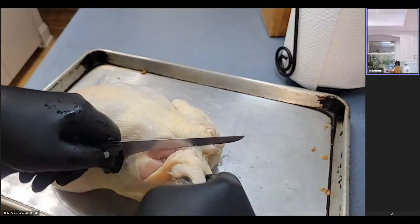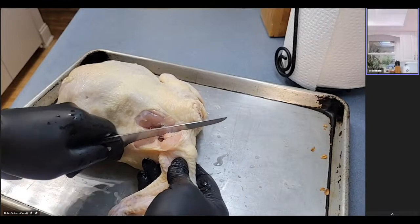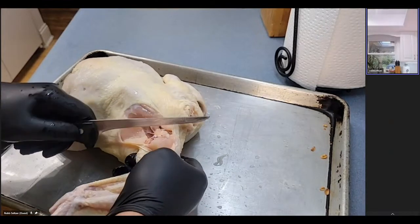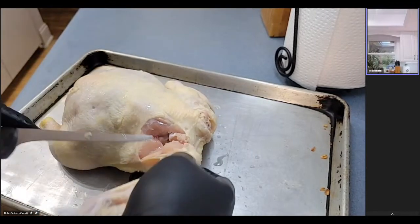And see, when I do that, I pull it away. It just automatically separates at the joint. Okay? See how easy that came? But then, don't just cut straight down and cut that wing off.